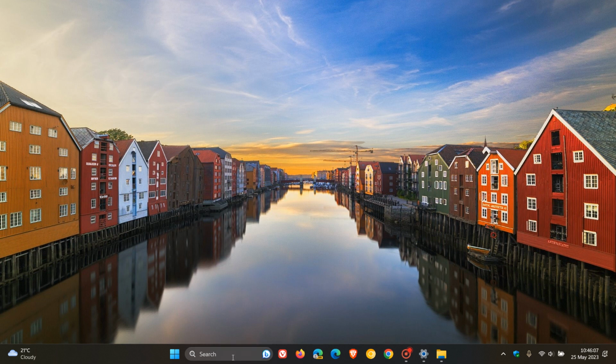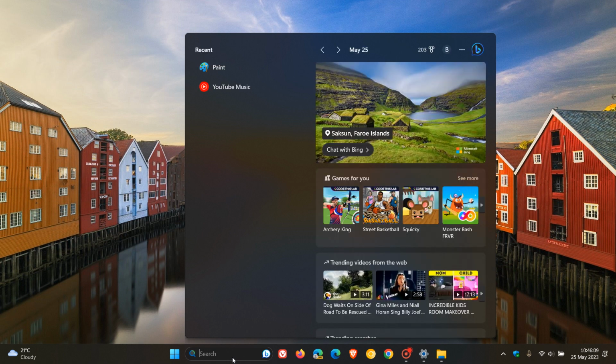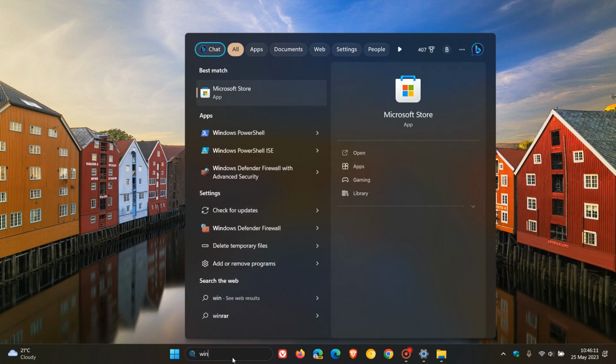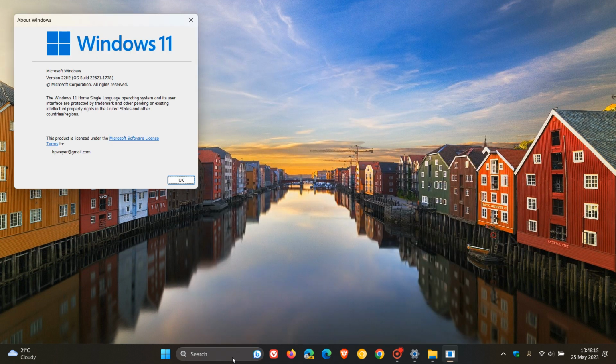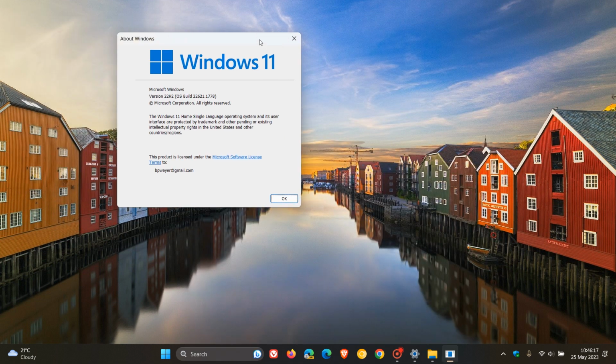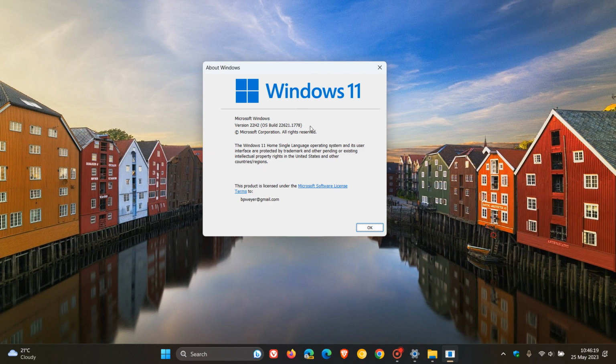And if we just head over to WinVer quickly, because this is just to find out what the new build is all about, Windows 11 version 22H2 now, the build is bumped up to 22621.1778.